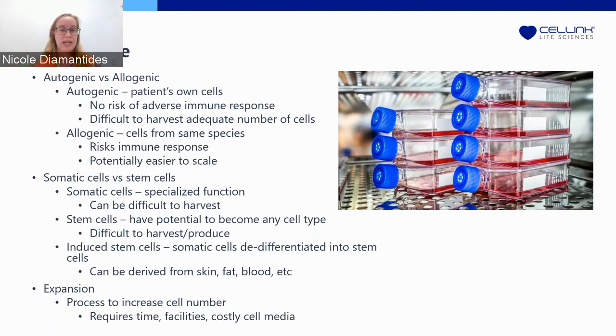For example, having all of the incubators, you can see in this image, just stacks and stacks of these culture plates in incubators. You need all of that media, that red pink liquid, that's going to be feeding the cells. And the media itself can actually be one of the most expensive components in these kinds of cultures. So how much time you give it to expand versus how much starting material you can get is another consideration that needs to be made.